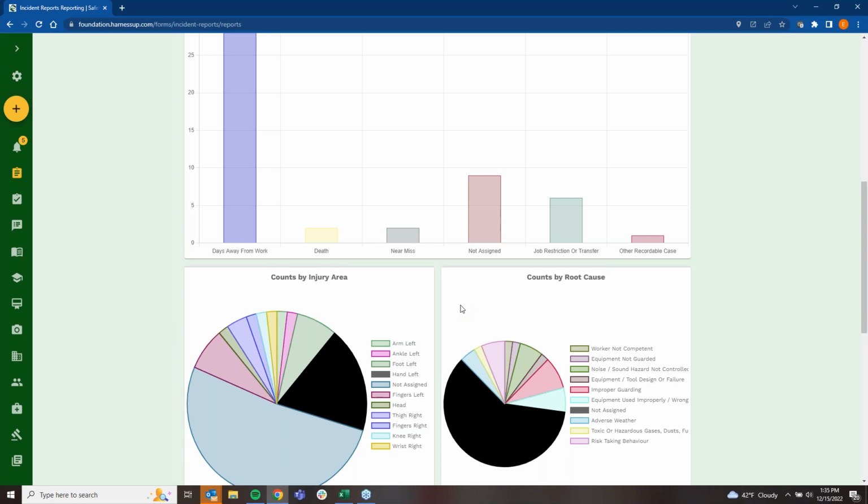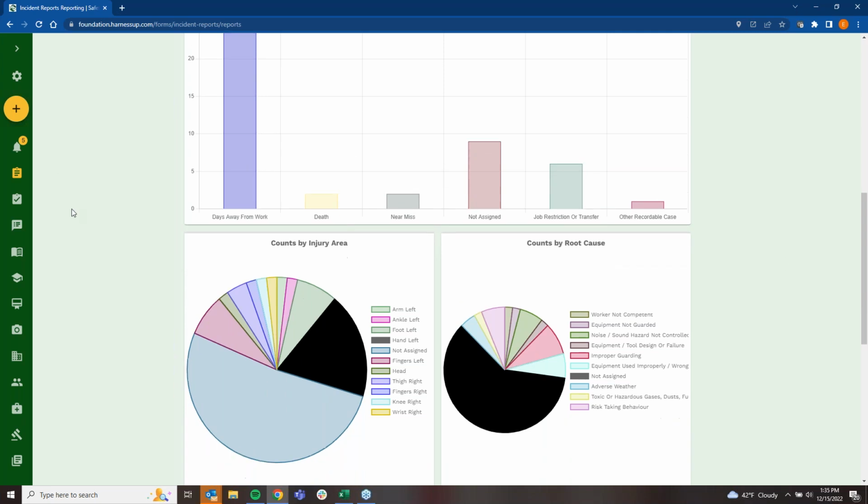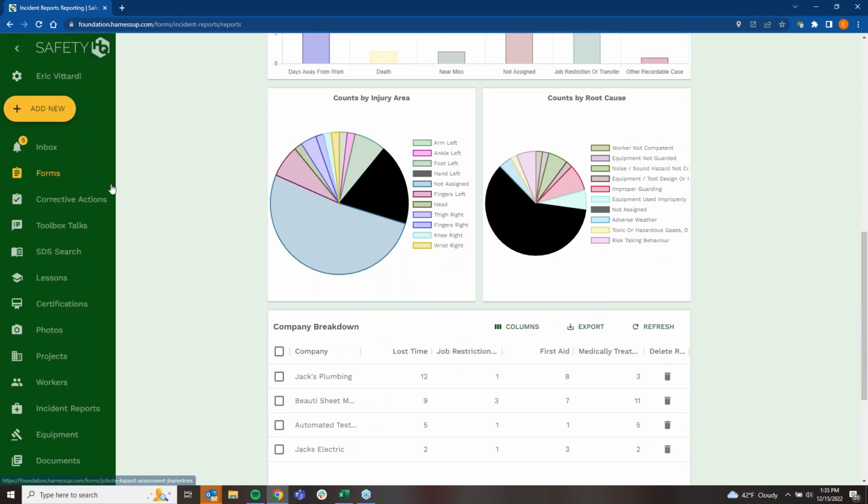It's not magic. It won't necessarily get some items that you don't record within SafetyHQ, but it'll save you some time and effort as far as aggregating that information for you prior to your reporting period. So there's quite a bit in here.